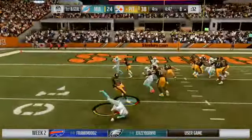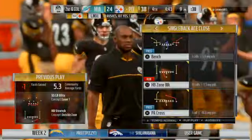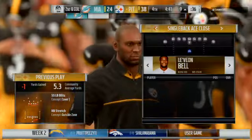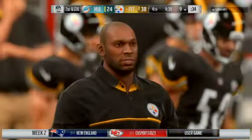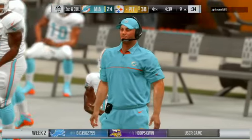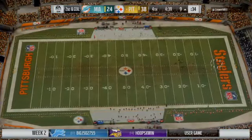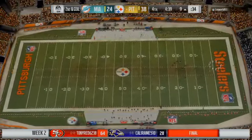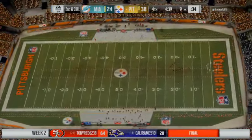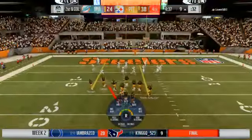Now Bell. And maybe a measure of revenge there. He's had his way in this one, but this time they get him behind the line. That's going to go as a loss of a yard, and it'll be 2nd down. He wasn't ready. He wasn't ready. Now from the 9, here's 2nd and goal.